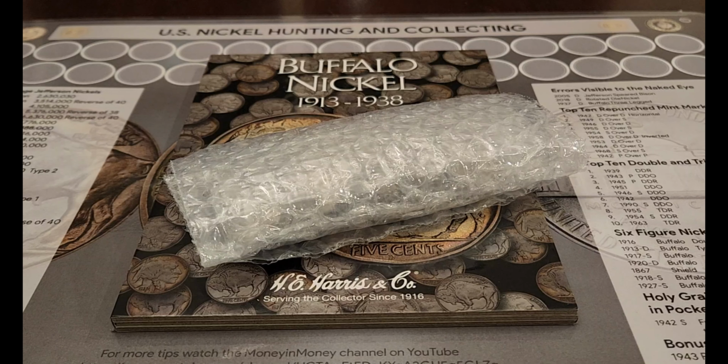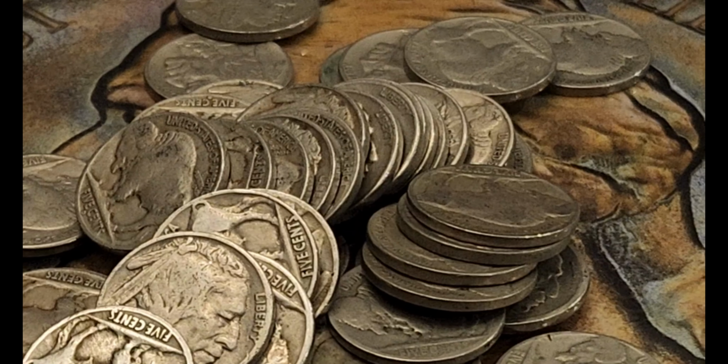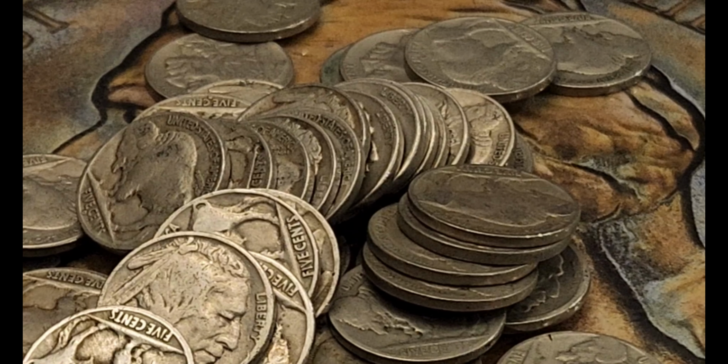I'm going to go ahead and try cutting this package open for you, spill all the nickels out, and I'll zoom in so we can start searching through the entire lot of what should be about 50 Buffalo nickels. All right, let's zoom in and we'll start looking through them. Here we go.